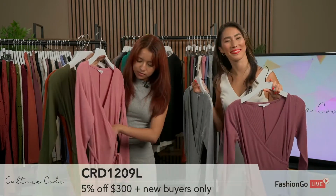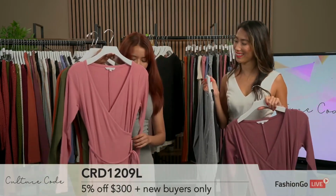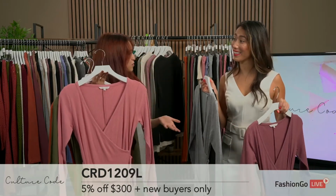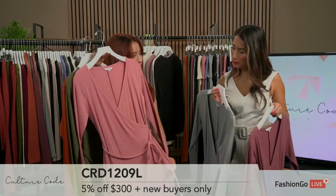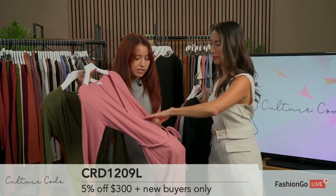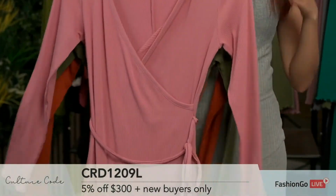It's like this wrap dress situation. But what I love the most about this, if I'm being honest, is that sometimes you have wrap dresses and they're so cute. But they can be kind of a hassle to just wrap and get the look. But not here. Since it's stitched, it's easier. Okay, so everything is stitched together. Got it. And you get the look of the wrap dress without the whole hassle.